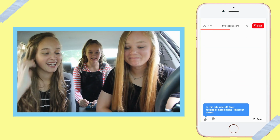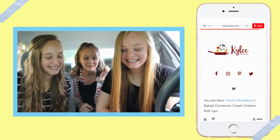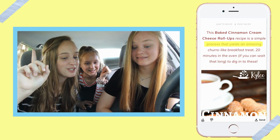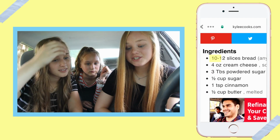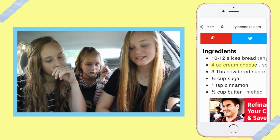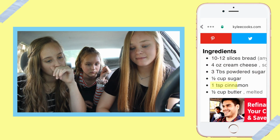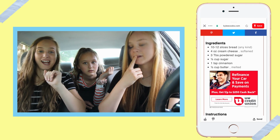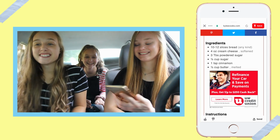Let's click on the recipe. Okay. Ooh, this is exciting. This recipe is a simple process that yields an amazing churro-like breakfast treat. It's 10 to 12 slices of bread, cream cheese, powdered sugar, sugar, cinnamon, butter. Oh, that's pretty simple. This is so exciting. Okay, so we don't have all the ingredients that it calls for, even though it's kind of simple and we should. So I think we're going to go to Walmart. Let's go.